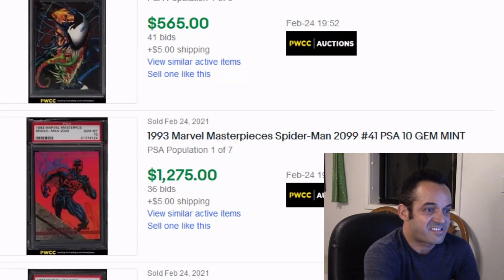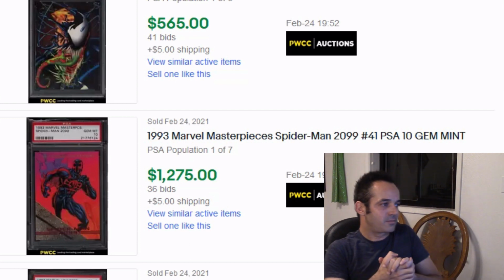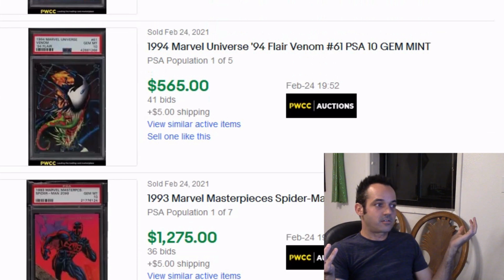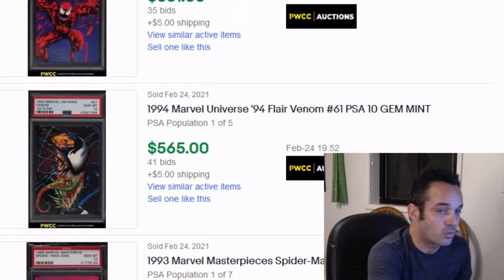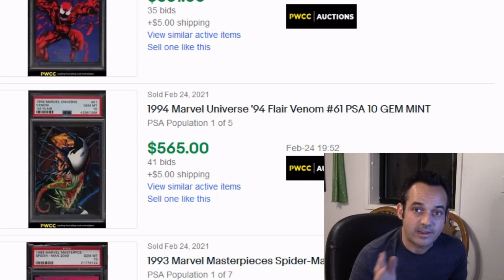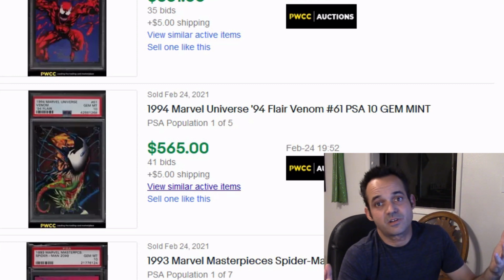Above that, we got a Spider-Man 2099 for $1,275, 36 bids. Looks cool. It's not your typical, standard Spider-Man. It's the 2099 version. So, people want that. Above that, we got this really cool looking Venom card. Venom again, very popular character from a set that I really like, Flair. Flair and Marvel Metal. Those are money sets right there. And Marvel Masterpieces. And of course Series 1. That's the one that everybody has.